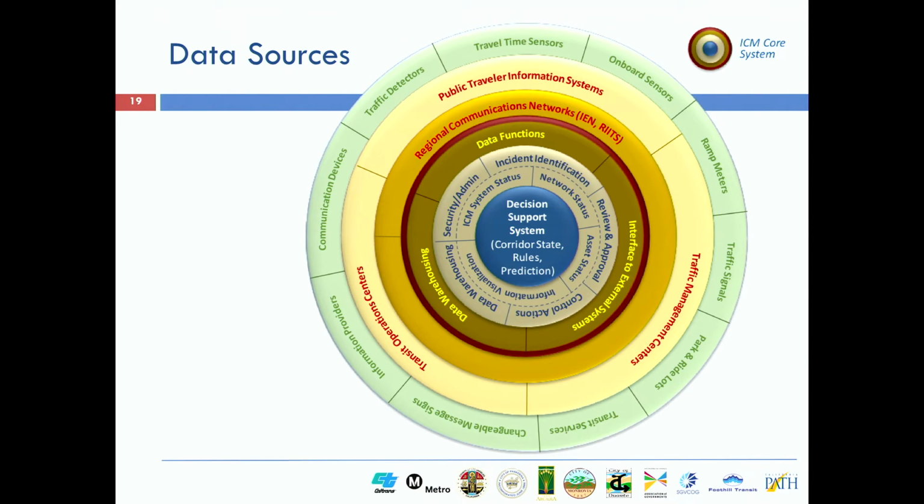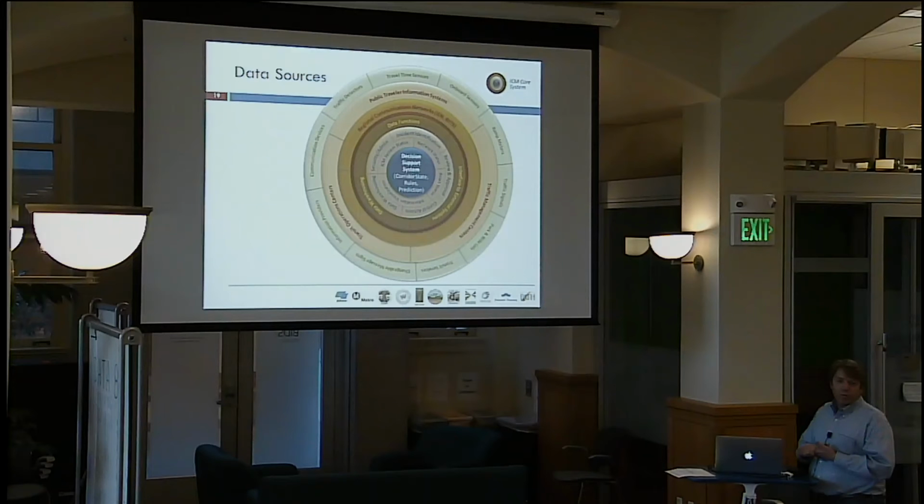The different information providers, 511, those sorts of services, we'll be in contact with those. Different communication devices, the highway activity radios, those sorts of things. And the traffic detectors, not only the arterial, but also the freeway sensing is there as well. So there's a lot of data that's going to get collected and brought into this system.